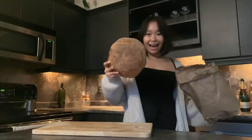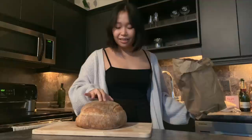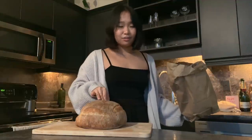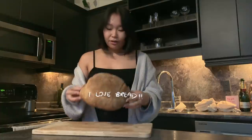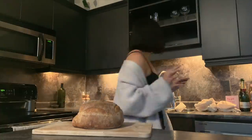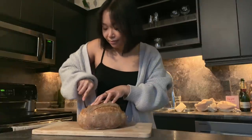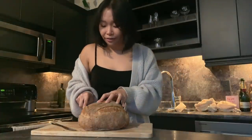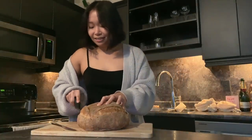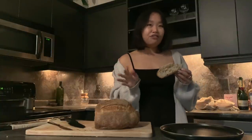Fresh bread is amazing. Oh, it smells so good. It's a little hard now because I left it in my car, but it's so gorgeous. Look at it. Oh. I'm gonna eat a little bit right now because, oh God. I got another knife. It's so intense. I feel like home doesn't feel like home until I have fresh bread at home.